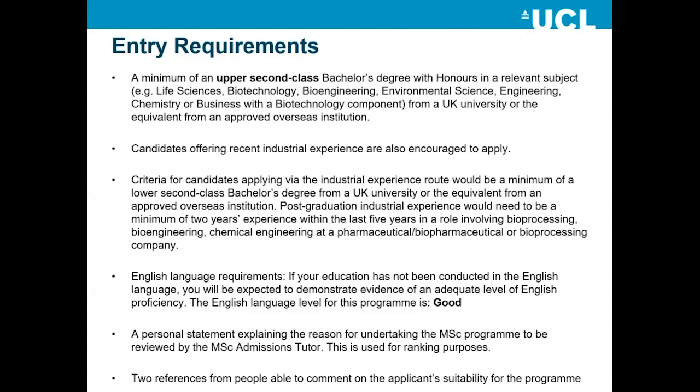There are some English language requirements, and the English language requirement for those of you whose first language is not English is good, and there's certain criteria as to what we mean by good. And then for the actual process itself, we need a personal statement from yourselves explaining your rationale, your motivation for wanting to take this program, as well as 2 references from people who are able to comment on your ability and your suitability for the program itself.